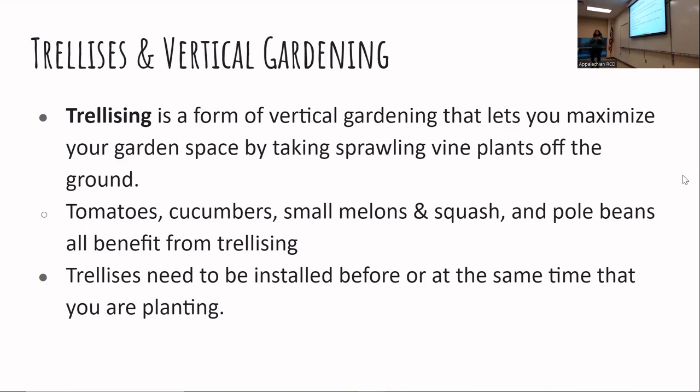And I've noticed that most plants, if they're up off the ground, will develop a thicker stem and they'll actually hold the melon or the squash up there.